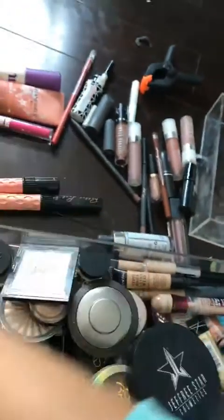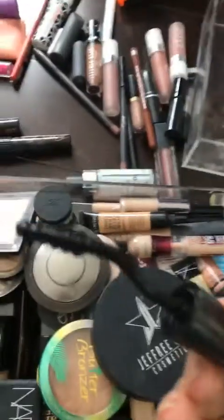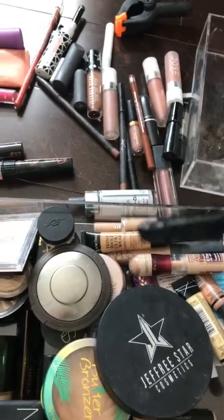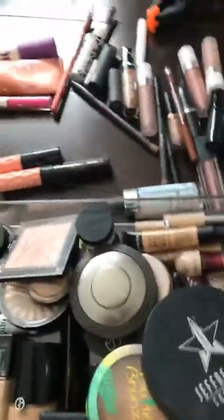And then I've fallen in love with the Lancome Grandiose mascara, and I love the wand on this. The wand on this is at an angle, and it's so perfect to apply mascara, so you don't hit your face with the wand and then have to wait for it to dry and stuff.